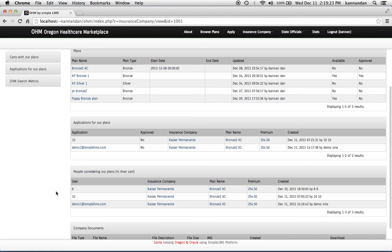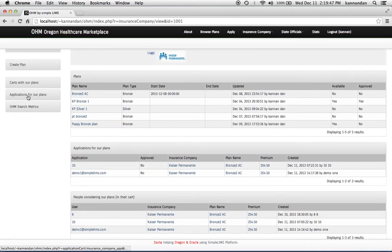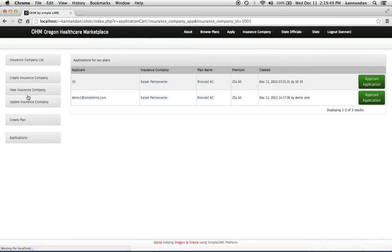Yeah. And we're also giving the shopping cart of all the people who have this product in. So meaning the insurance companies will have some intelligence to see how many people are considering our plans, and this kind of gives them an idea of what they're going to be coming up with. And now all the insurance company has to do is click on this one where it says applications for our plans.